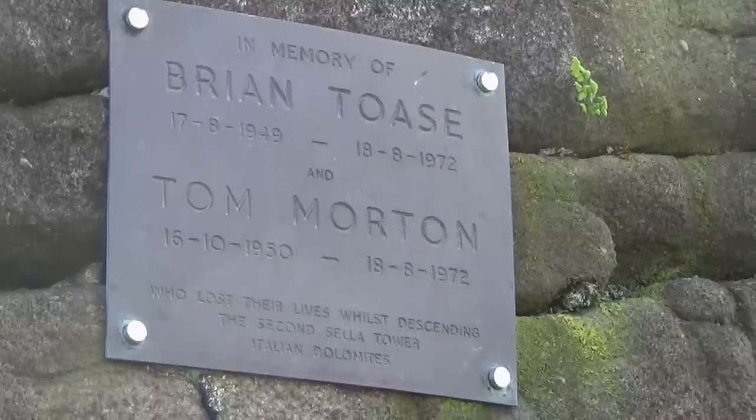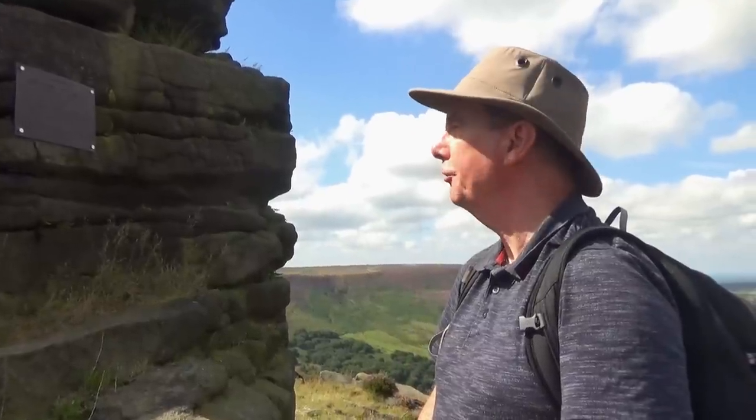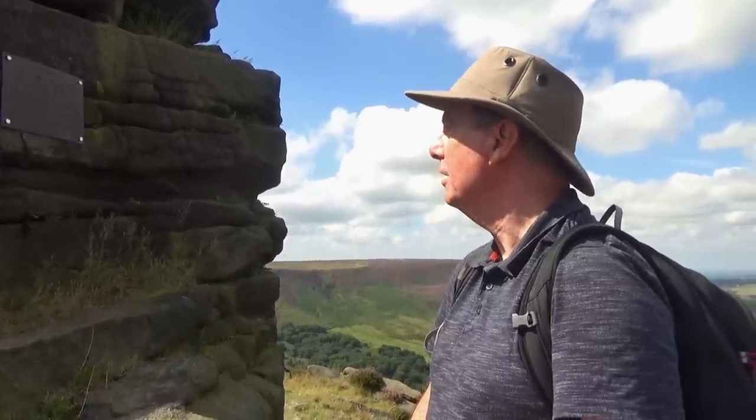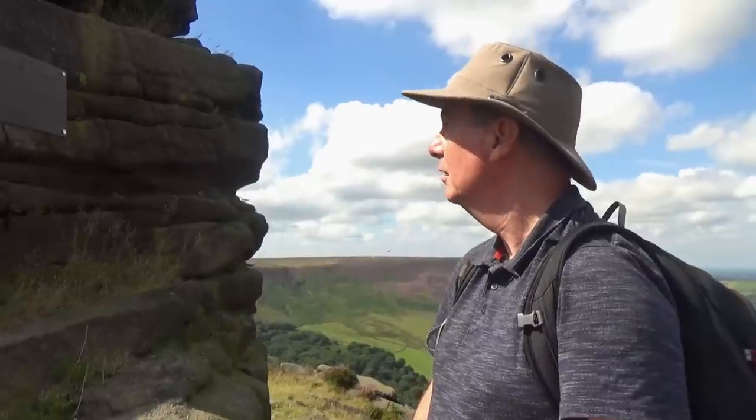In memory of Brian Toes and Tom Morton, who lost their lives whilst descending the second cellar tower, Italian Dolomites.